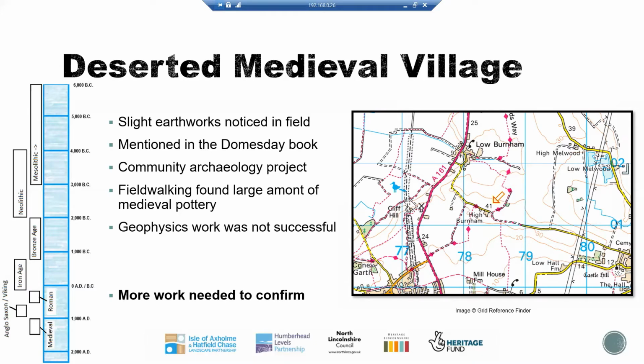Now, a lot of villages were deserted in the medieval period, mainly due to the Black Plague, which did massively depopulate the country. And so, of course, as villages contracted, some of them became too small to be viable, and so people would move away to other villages. And so we have this phenomenon of deserted medieval villages occurring across the UK.